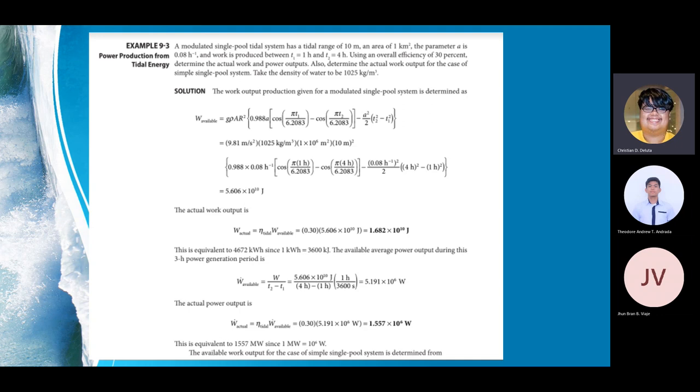The actual power output is the actual work, which equals N tidal times work available. N tidal is 30%, so it will be 0.30 times 5.606 times 10 raised to 10, and it will be equal to 1.682 times 10 raised to 10 joules. So this is equivalent to 4672 kilowatt hours, since 1 kilowatt hour is equal to 3600 kilojoules.